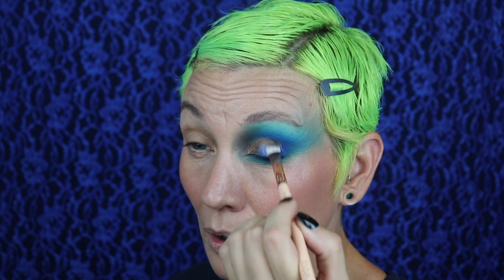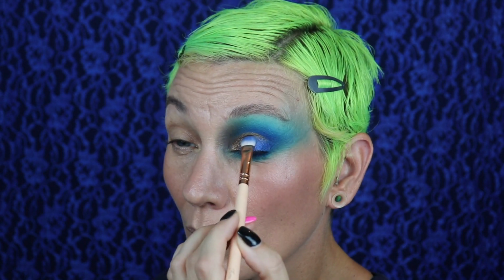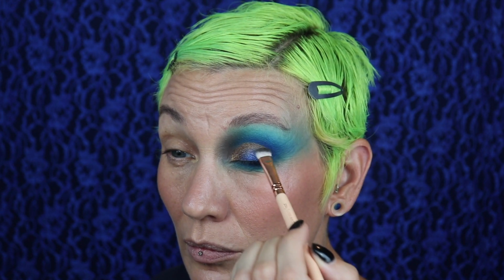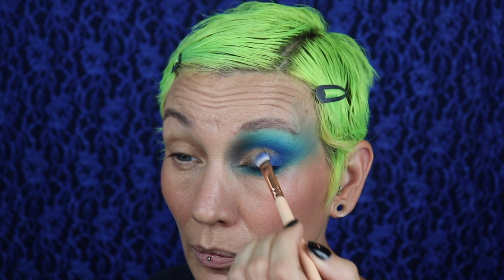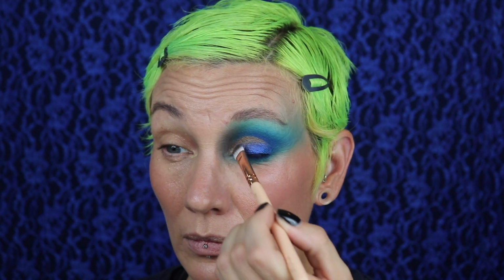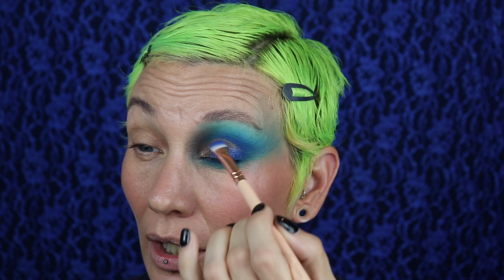I'm just going to flip the brush back and forth and blend these two colors together as best I can. I'm going to pull that color Cocoa back a little bit. I'm going to go into the color Sapphire and give it a little spritz. I'm not as in love with that as I thought I would be.